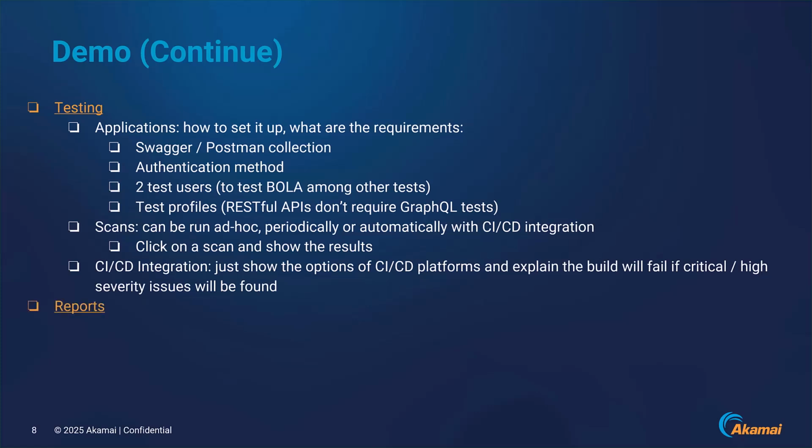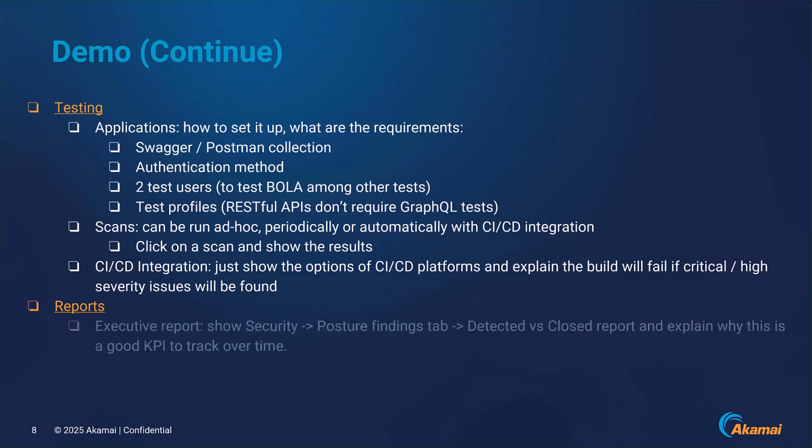In the reports, we usually like to show the executive report. In the Security Posture Findings tab, scroll down a bit and show the detected versus closed report. Explain how this can be used as a KPI in the long term. We keep detecting issues, and the customer keeps fixing the issues that were detected. We detect more since new APIs are being released with new issues, and they are being fixed, and then the two lines should be closer together.